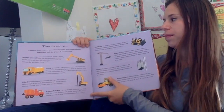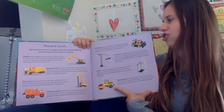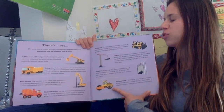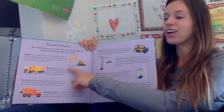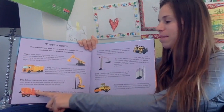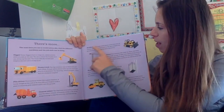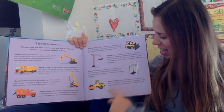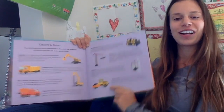There's more. The next time you see a construction site, find the different machines and the job each one is doing. Digger, dump truck, pile driver, cement mixer, bulldozer, crane, hoist, and steamroller.